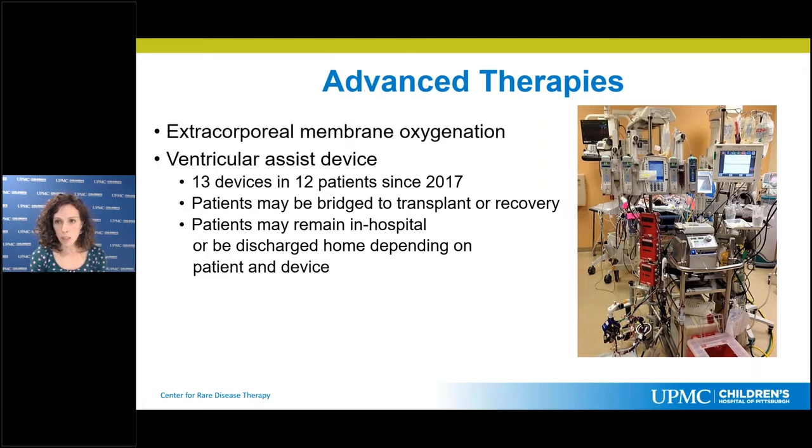We use these pumps in patients who have severe end-stage cardiomyopathy, typically as a bridge to heart transplant, to help maintain their heart and lung health, to get them to the best shape possible prior to heart transplant, or to help the heart recover if we think that that's possible. Additionally, in adults, these VADs are often used as destination therapy, meaning that patients would be discharged home with no intent for other treatments in the future, but to decrease their symptoms from heart failure.